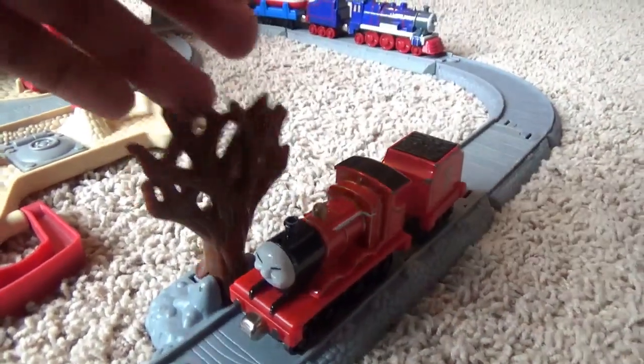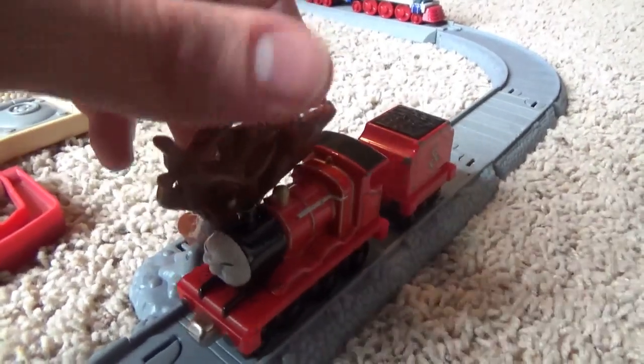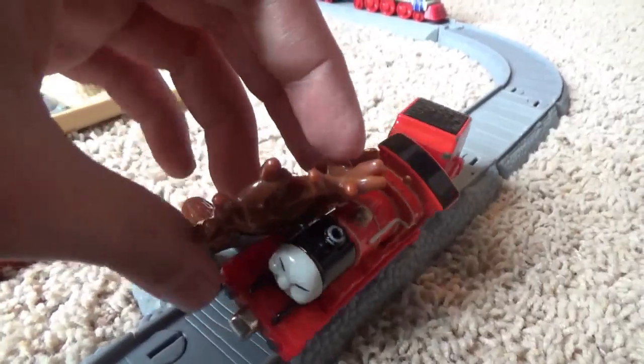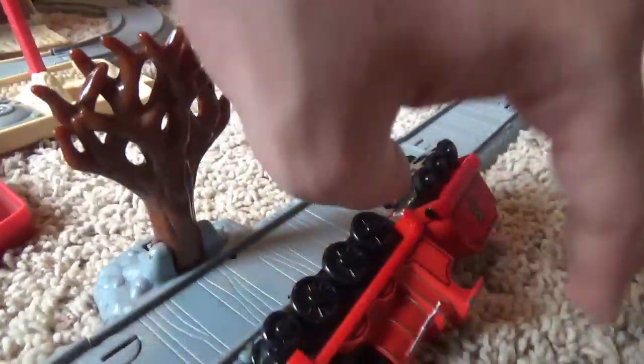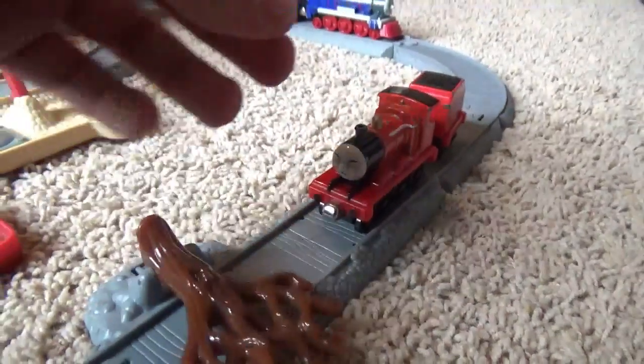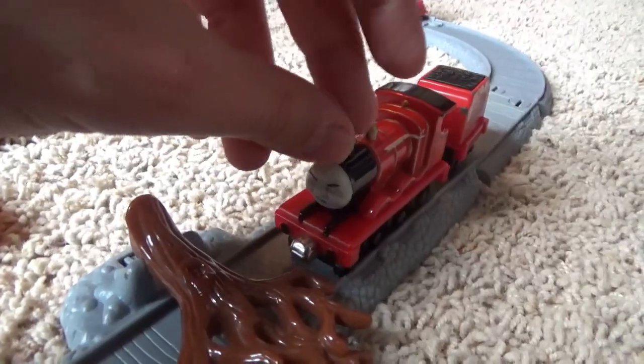So yeah, the tree can either fall on James, but it's not going to do a good job of knocking him off the track unless you push on it. But it's mainly meant to fall on the track in front of James, although little kids would probably enjoy having the tree fall on James too.